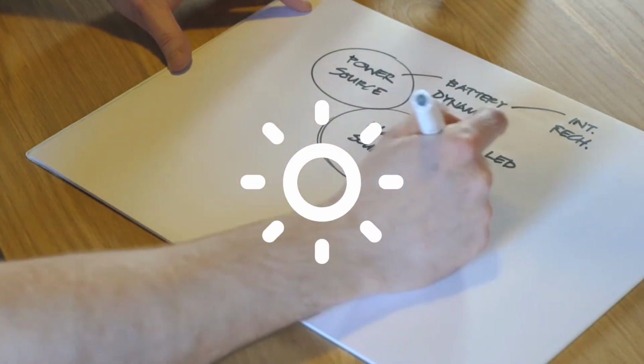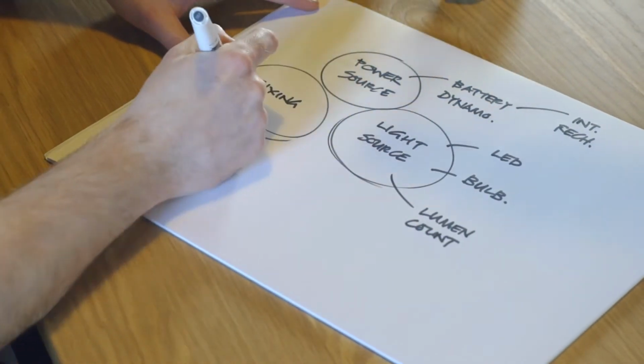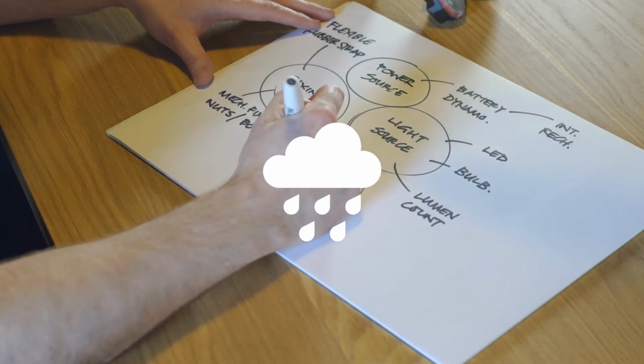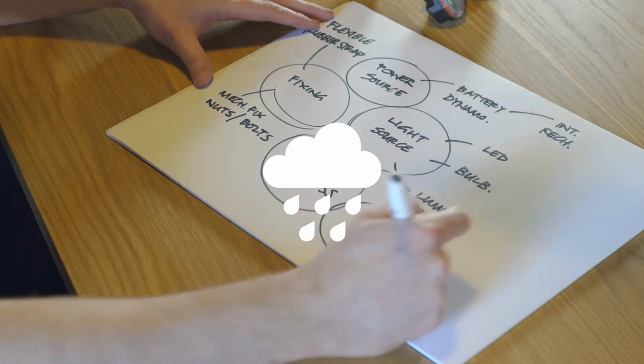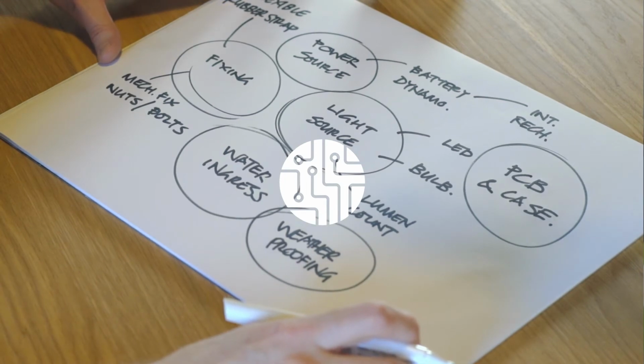We also have to think about the light source, maybe an LED or a bulb, and we have to think about how strong that light is, and we measure light in lumens. We also have to think about fixing that light onto the bicycle frame, such as a little rubber strap. We also have to think about the weather, things like water ingress or weatherproofing. And the last thing that we have to think about overall is the PCB or the technology packet that goes inside. The PCB acts as the interface between the battery and the light.